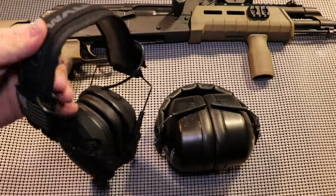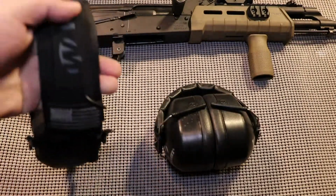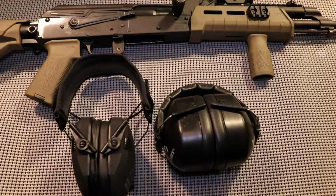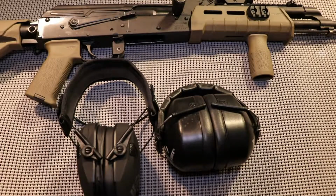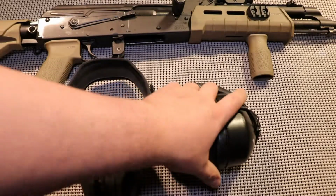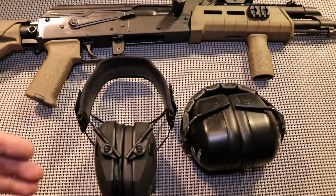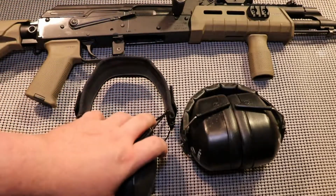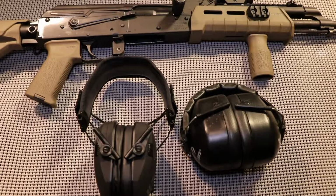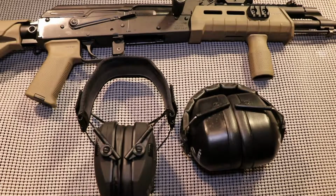So very comfortable. I like the little flags on them. They're a little stylish patriotism there. They collapse down just as comfortably as these, but they don't stick out as far. So if that matters to you, you've got the big old clunky ears on the side of your head. These do require batteries. These are just basic. There's nothing wrong with having both, and there's nothing wrong with stacking your hearing protection either. Putting plugs in underneath to help dampen the noise will absolutely increase the effectiveness of the hearing protection. So plugs and ear muffs is the way to go if you're really concerned about your ears.